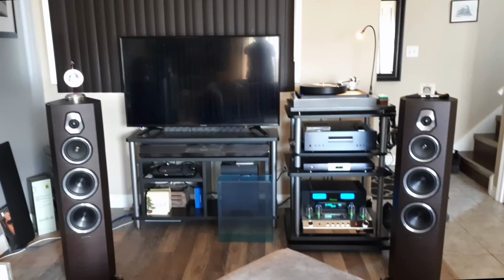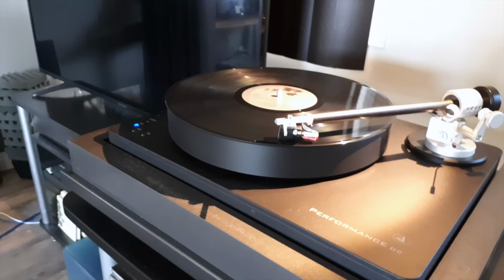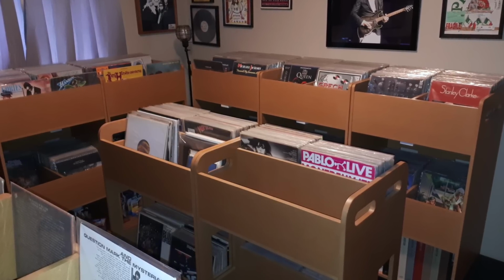Check this one out. Terry from Canada. He lives in southern Ontario, and his system is to die for. His speakers are Sonus Faber, with a beautiful McIntosh amp. Which of us doesn't drool over a McIntosh amp? Terry wrote, his record room is a bedroom in his townhouse. It houses around 2,800 albums and about 6,000 CDs.